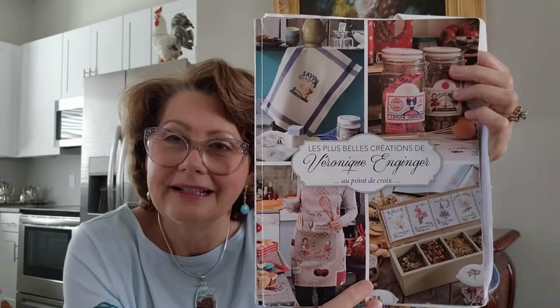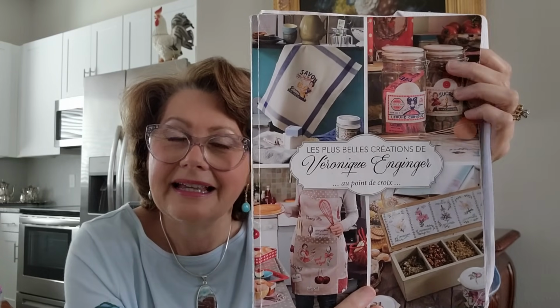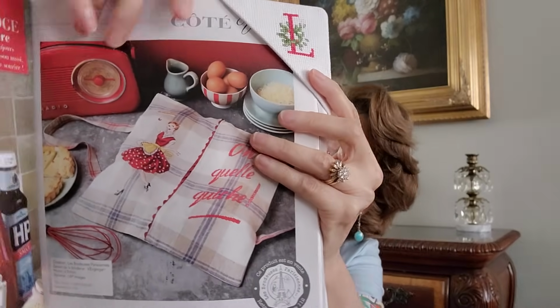So this is the book I'm working from, and it's the quiche lady I worked on this week. Now, I told y'all about her dress. I had a hard time with her dress because there's three shades of red, and two of the shades are very similar, and the symbols that they're using on the pattern are very similar to each other. So I was having a hard time, but I have worked it out. I figured it out, but here she is.